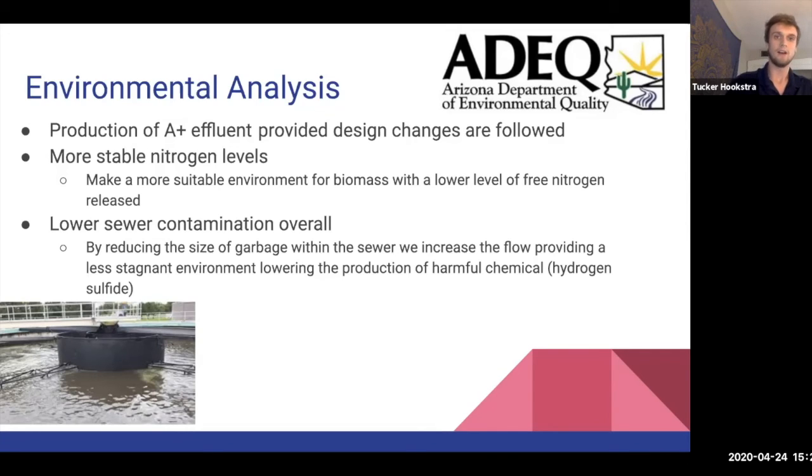Another main concern for us was lowering sewer contamination overall. So by reducing the size of garbage that was being sent into the sewer, we increased flow and lowered fermentation as well as the production of harmful chemicals within the sewer system.